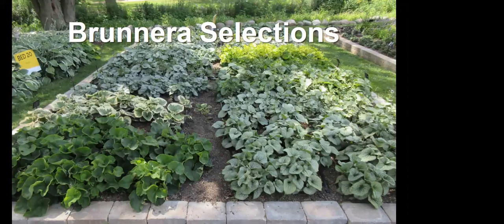But the false forget-me-nots, Brunneras, excellent for shade tolerance. Here you see a collection in a shady location.